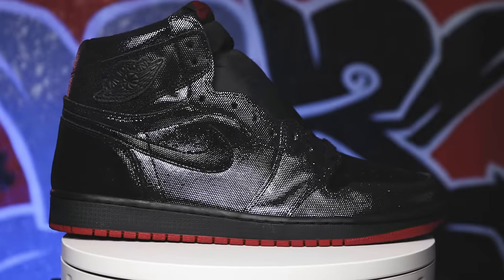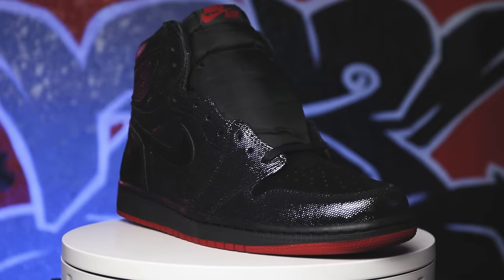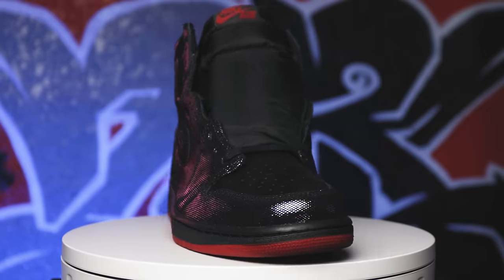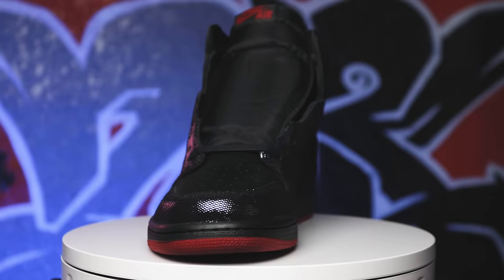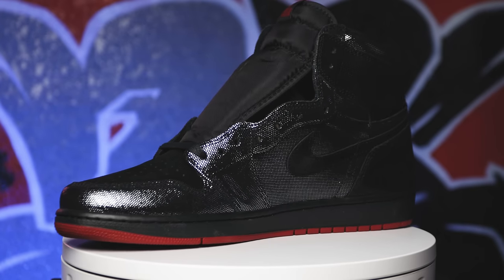She's done a lot in the community. RIP SP Gina. These are the SP Gina Air Jordan 1s. Beautiful sneaker, beautiful details, beautiful story, the lunchbox, all the different things. You can never go wrong with this shoe. And I know a lot of people that are collectors right now that have these in their collection. Y'all know what I'm talking about.